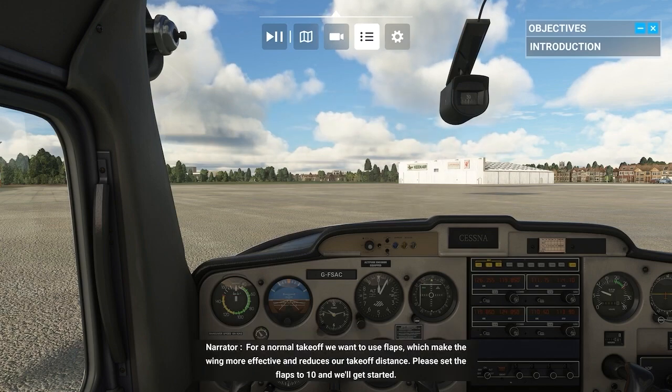For a normal takeoff, we want to use flaps, which make the wing more effective and reduces our takeoff distance. Please set the flaps to 10 and we'll get started.